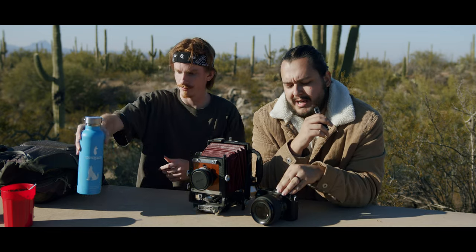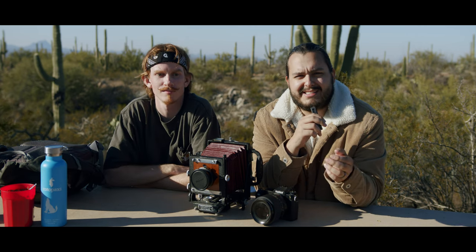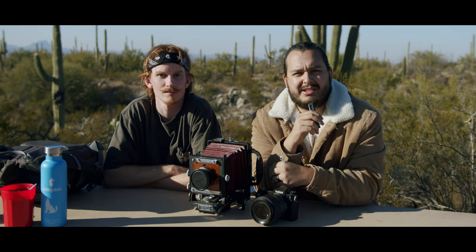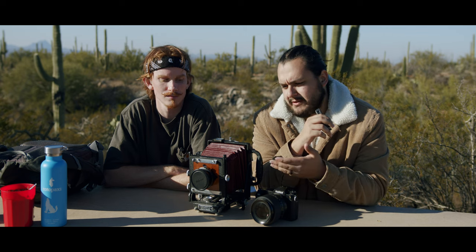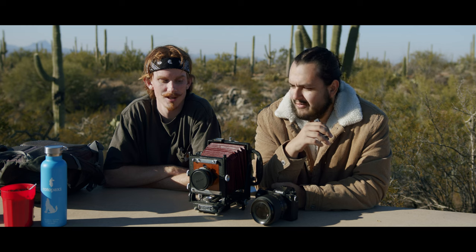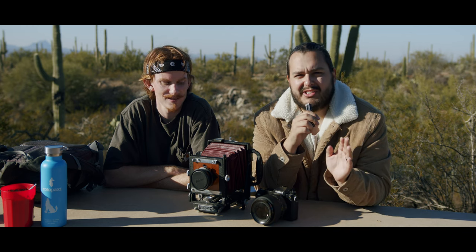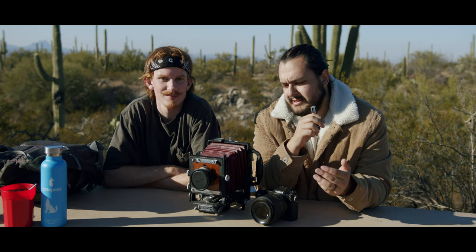You know, the medium format digital cameras that Fuji produces and that Hasselblad produces, those are kind of like the most expensive and highest resolution cameras you can get for digital cameras. The large format film cameras is kind of like the cream of the crop, would you say, for film photography. In no way is this like a direct comparison. We just kind of wanted to have fun and take the same picture using both cameras.